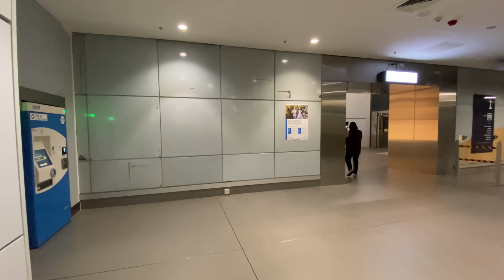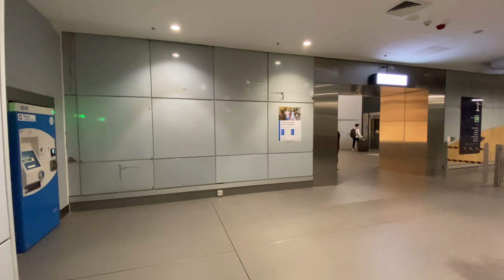So now back on the concourse, and there is something within the new bit still to do. What is quicker, the escalators or the lift? We're about to find out. Are you ready, Elliot? Sure am. Go!